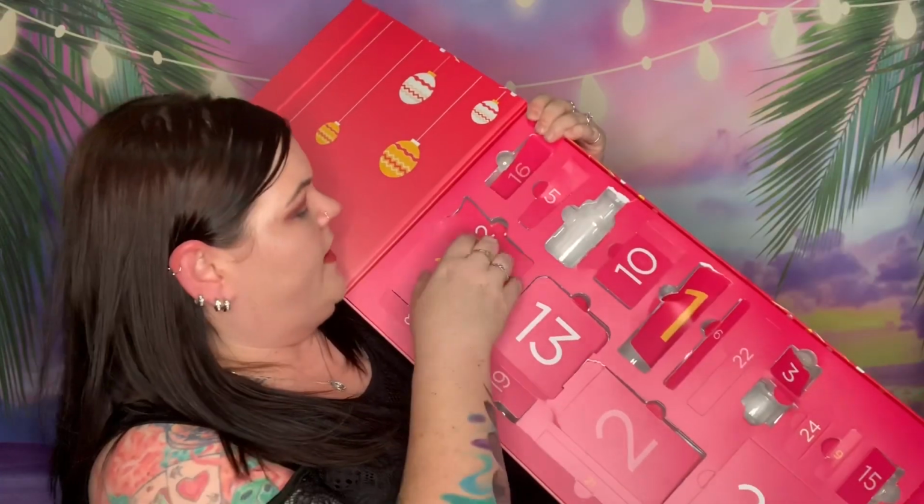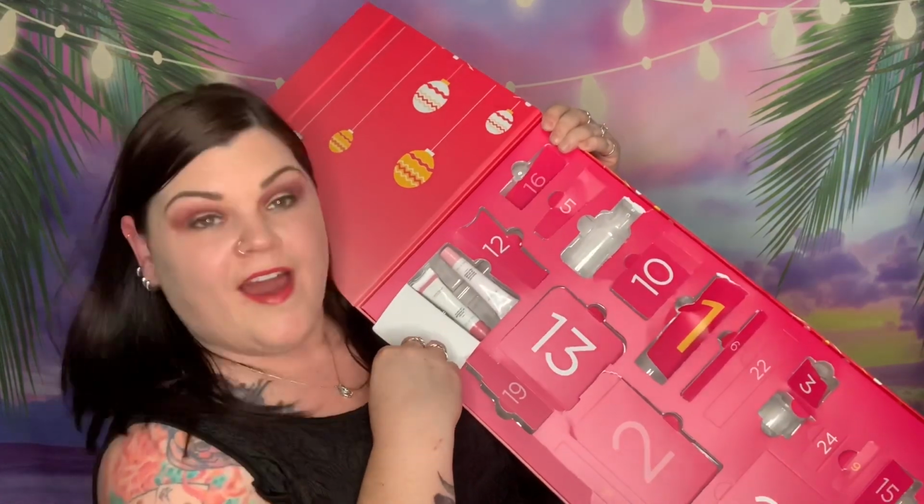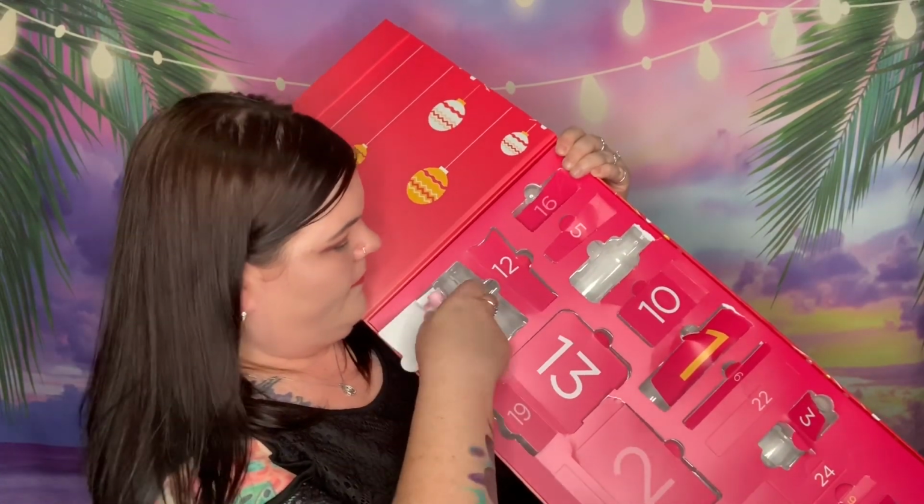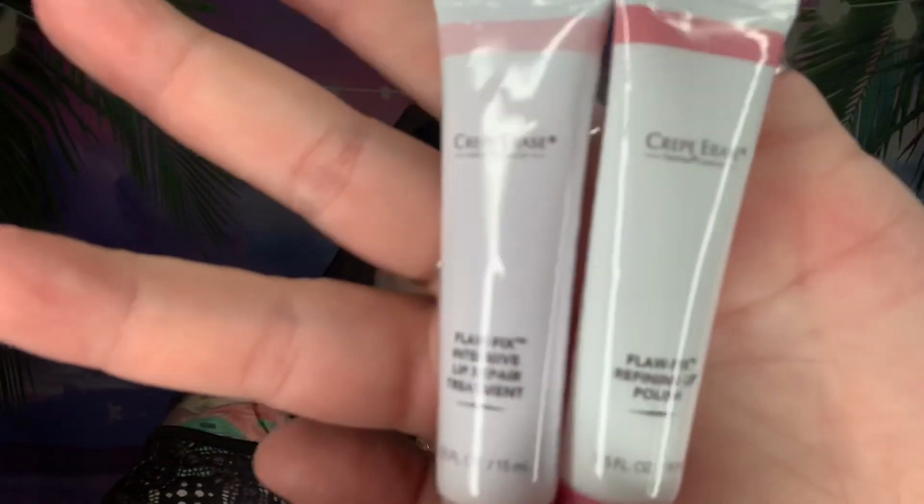So we have 20 right here. We have a twofer. So yeah, there's just a few left. This is by Creepy Erase, Creep Erase, I'm not sure. Flaw Fix Intense Lip Repair Treatment. Flaw Fix Refining Lip Polish. So a lip treatment and a lip polish.